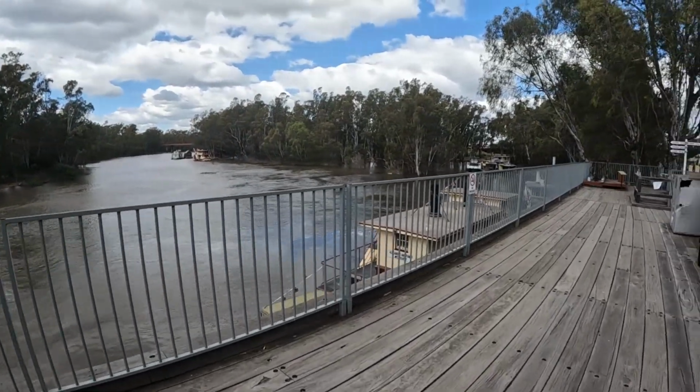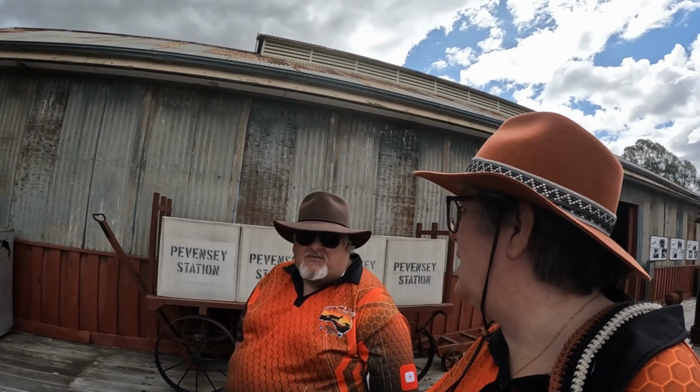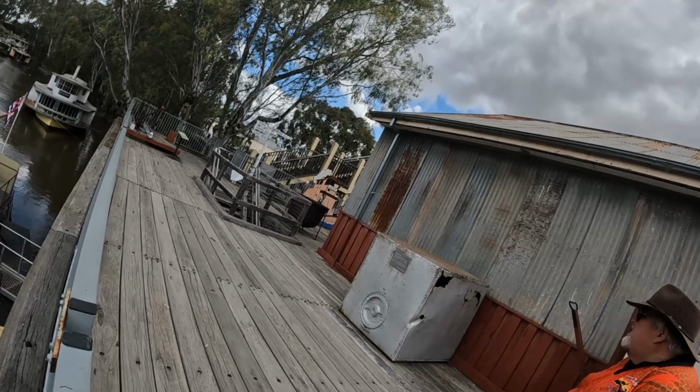It's interesting. It's a pity that we couldn't get onto a paddle steamer, but it's the last afternoon here, midweek. We thought we'd try and do the sunset cruise, but everything's cancelled, and I don't think the sun's coming out much today. Getting close to summertime when the holidays are on, they'd be going all the time. It's amazing how many paddle steamers there are up here, of all different shapes and sizes.